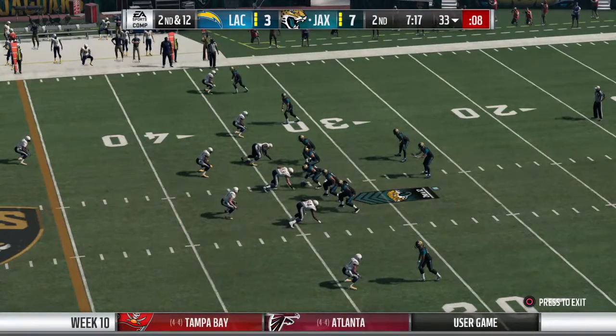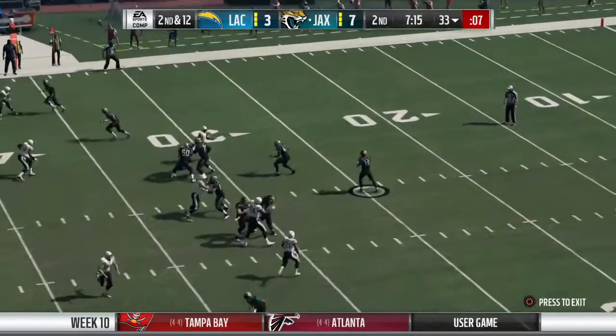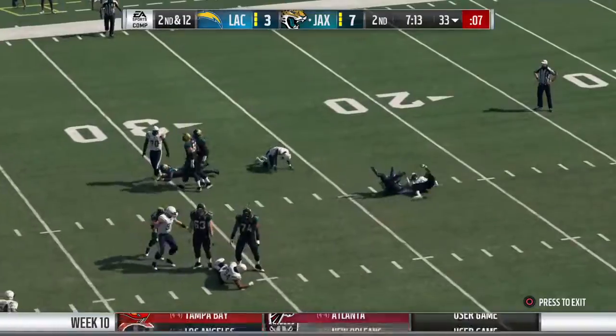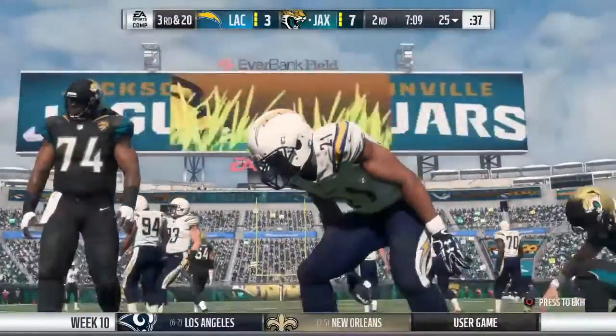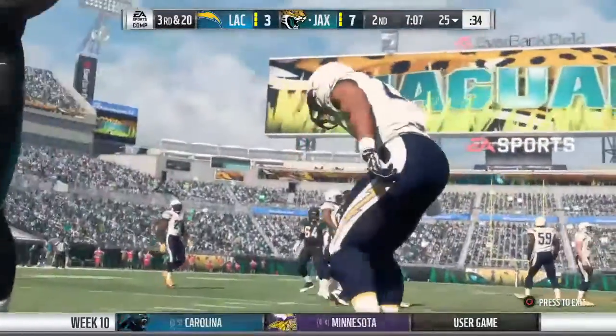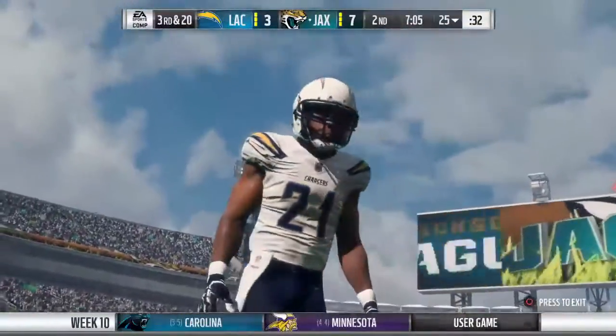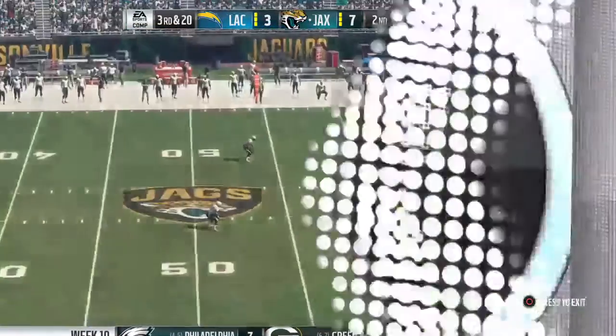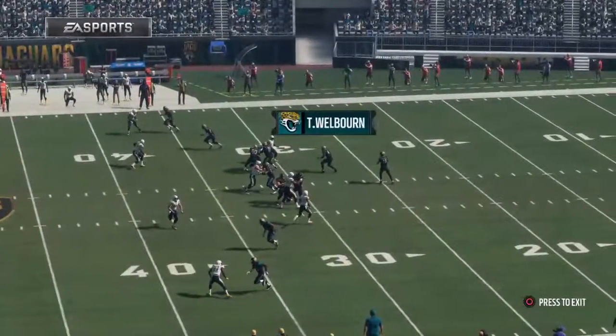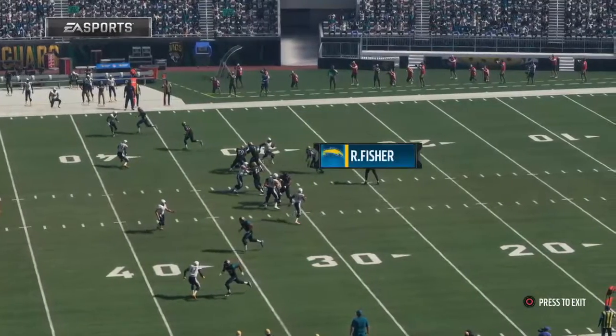Here we go now. And the Chargers rush is going to get there. Down he goes. The game plan for any defense is finding ways to make a quarterback uncomfortable in the pocket. When you bring pressure from all angles, you never know who's going to get home. In this case, the left cornerback, right in the face of him, puts him down.